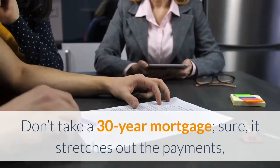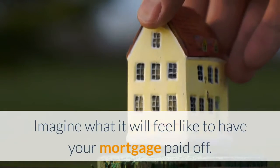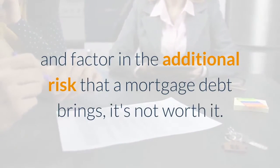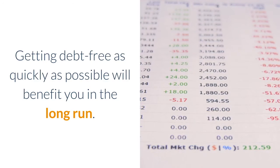Don't take a 30-year mortgage. Sure, it stretches out the payments, but you'll find other ways to spend that money in the meantime. Imagine what it will feel like to have your mortgage paid off. And if you're thinking of keeping a low rate mortgage so you can invest at a higher rate, after you factor in your investment returns and factor in the additional risk that a mortgage debt brings, it's not worth it. Getting debt-free as quickly as possible will benefit you in the long term.